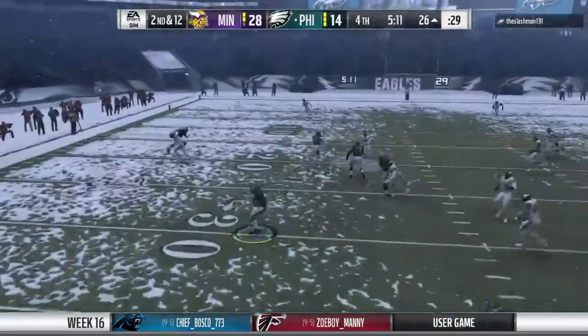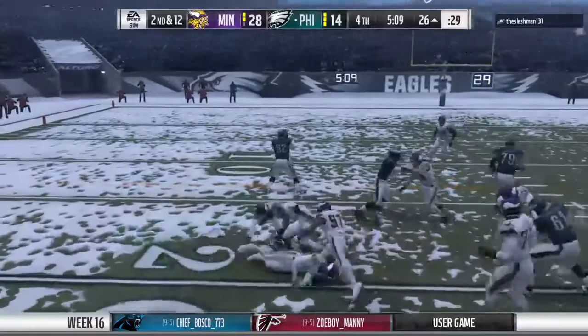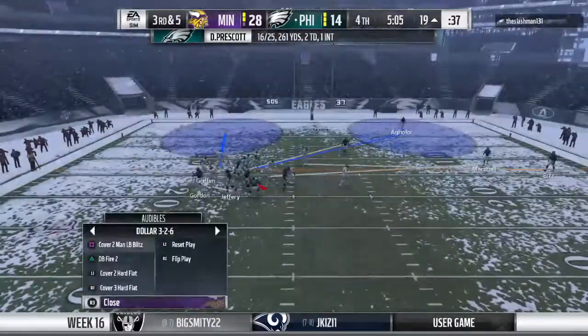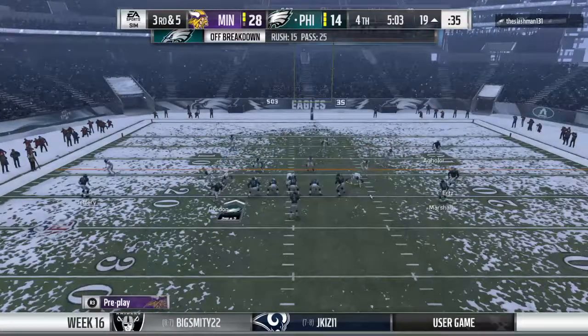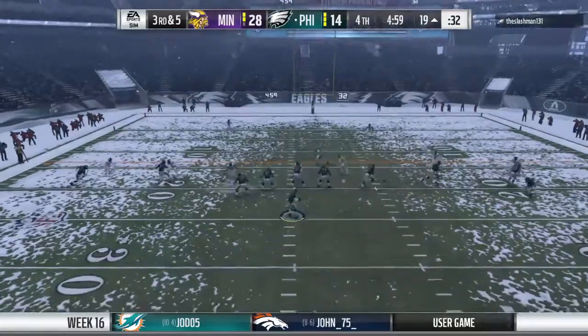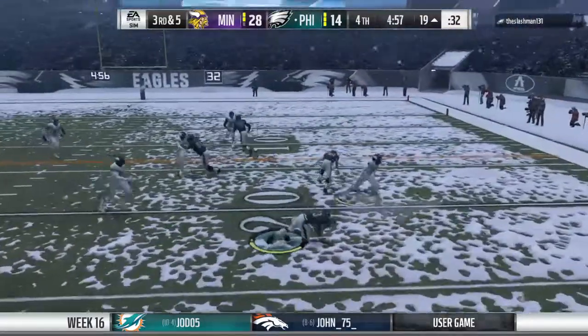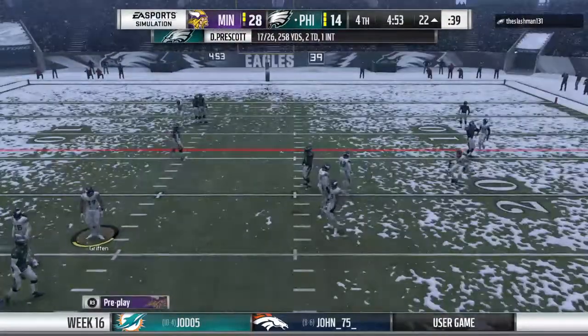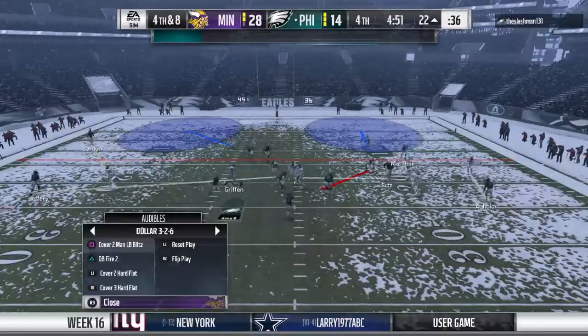Prescott sets up the screen to Gordon, and he'll be brought down inside the 20 at the 19. They get 7 there on the screen. It'll set up a third down. For a second there, I thought that might break big. Screen pass. Looked like it was coming together. Looked like there was an opening. Still, ended up with a solid game. And a loss of 3 to bring up 4th.